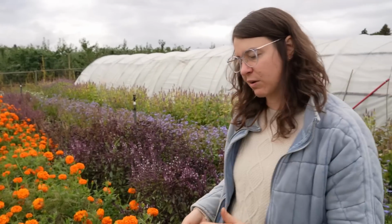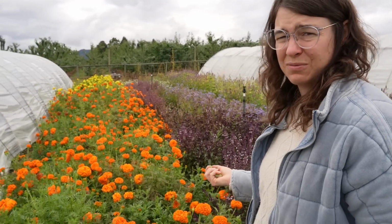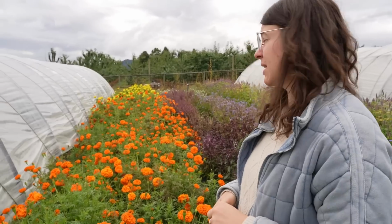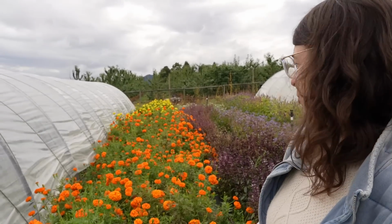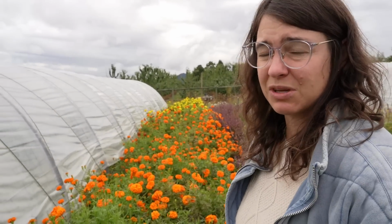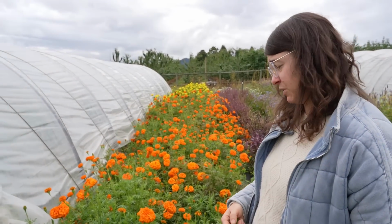They bloomed super early and they're very strong, continuous bloomers. We've been picking off of the marigolds, I don't know, what do you think? Like 2 months? Long time, yeah. A really long time. And they've been prolific. We've been picking heavy on them. This bed, we'd come and pick like 200 stems off of this every single week. And they've just produced and produced and produced.